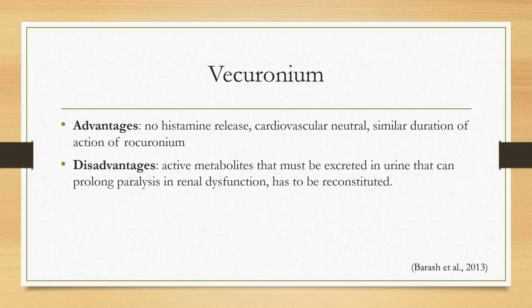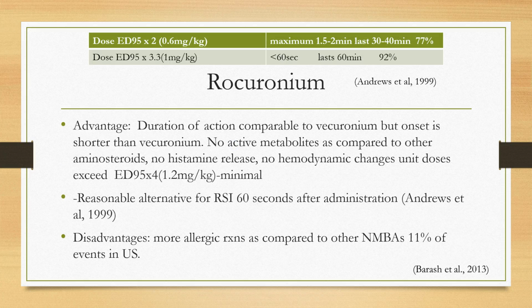Vecuronium, it's virtually cardiovascularly neutral. Similar duration of action to rocuronium, however, it's not as fast on onset as rocuronium. Disadvantages are it has active metabolites, so if a patient has renal failure and you give them multiple doses or you do a drip, these can be accumulated and it can cause prolonged paralysis. Another disadvantage is that this vial you actually have to reconstitute, in contrast to rocuronium, which you do not.